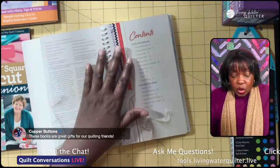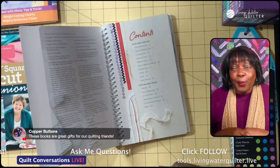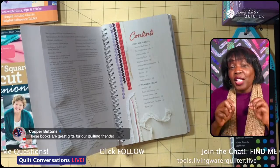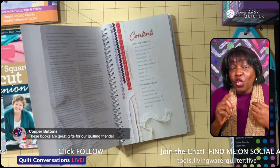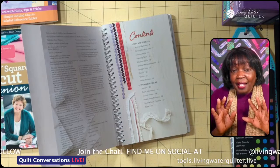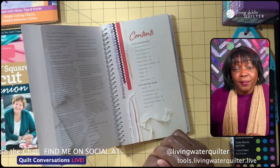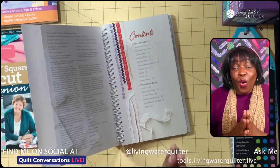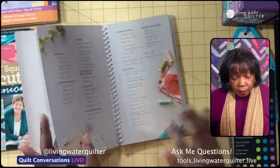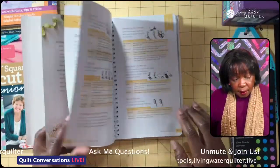So we have sewing machine feet. All right, here's a quiz. Put it this way. How many sewing machine feet do you have with your machine? 5, 10? How many sewing machine feet? And do you know how to use all of them? Do you know how to use all of the sewing machine feet that you have? So this has a section on sewing machine feet, page 7.